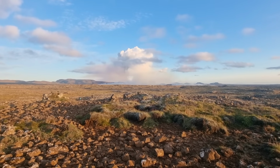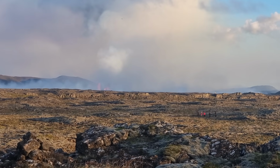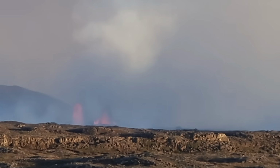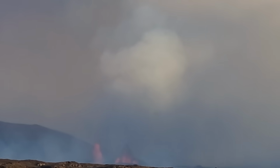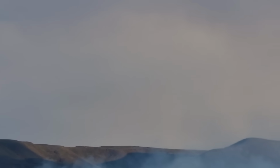So, the volcano is erupting in one location now, and there are two cones erupting or something. Yeah, it's shooting pretty high. The best view, of course, will be on the top of Fagradalsfjall, which is that mountain behind the volcano. It's from my side.